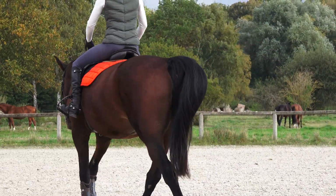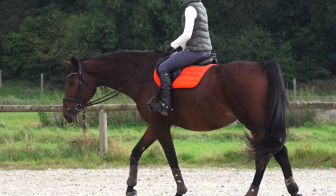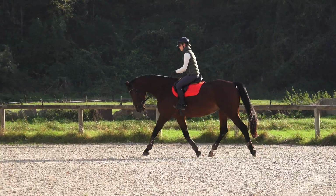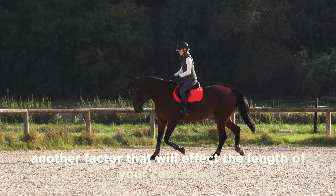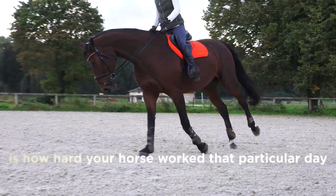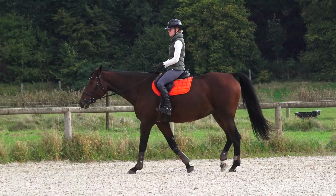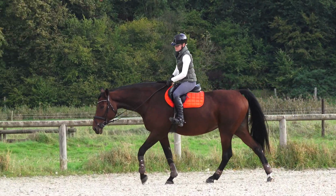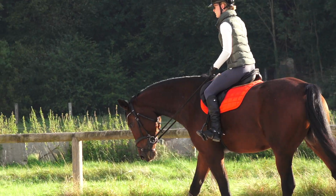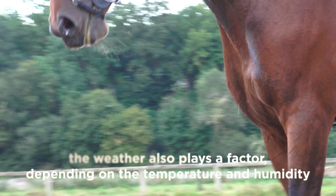Obviously, a horse who is less fit may take longer to recover after exercise compared to a horse who is already fit and conditioned. The horse's fitness level will determine how long it takes to recover from exercise. Another factor that will affect the length of your cool down is how hard your horse worked that particular day. A horse who did 15 or 20 minutes of light dressage work will need a shorter cool down in comparison to a horse who perhaps jumped a course of show jumps or went galloping. The weather also plays a factor depending on the temperature and humidity.